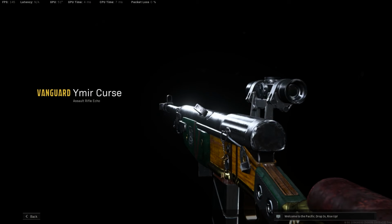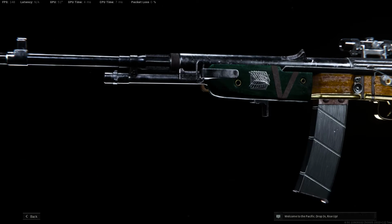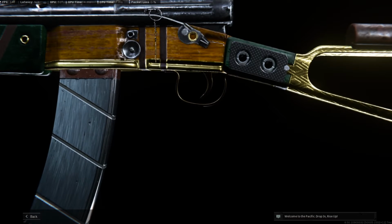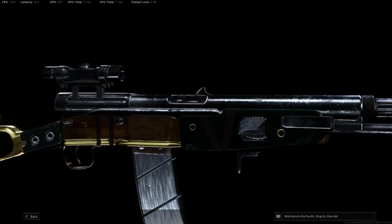Now let's get right into the gun blueprints because those are the big parts besides the skin. First things first, Ymir's Curse. In their words, it's built for operators who pride themselves on accurate shots downrange, near zero horizontal recoil, and almost maximum effective range and bullet velocity. And it's phenomenal at distance, especially when the operator is mounted.